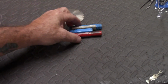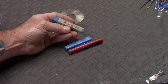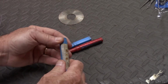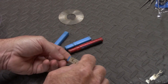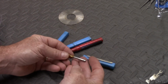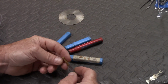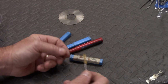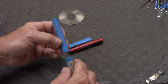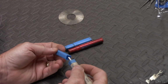That was $3. And then he had some brand new Niagara end mills. I think just one of them is carbide. The rest of them are high speed steel. This one feels like it's carbide. It's very, very dense and heavy. That's a 3/16 2 flute, and so I picked that up. He wanted $4 a piece for it.